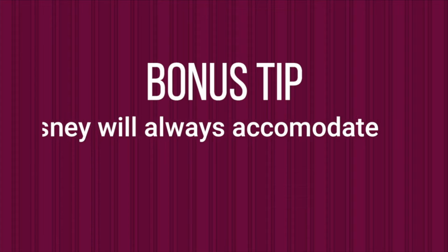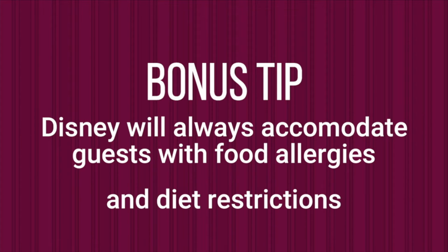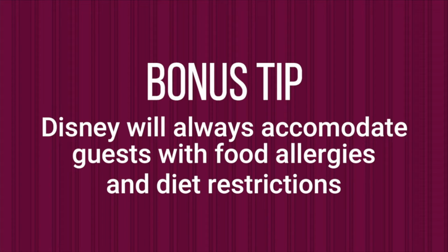All right, that brings us to the end of our personal top 10 Disney dining tips. But since you've made it all this way, we're throwing in one special bonus tip for free, and that is: Disney will always accommodate guests with food allergies and diet restrictions.